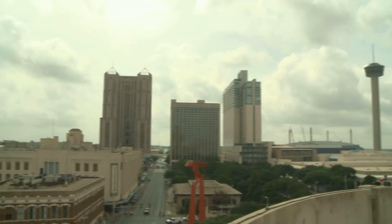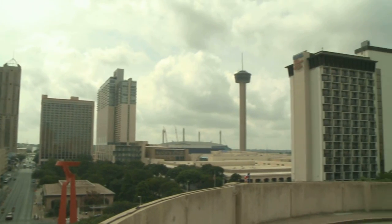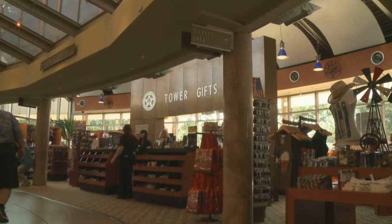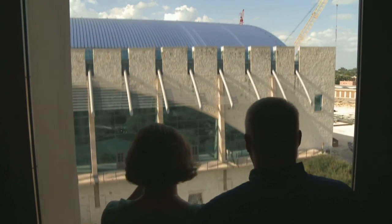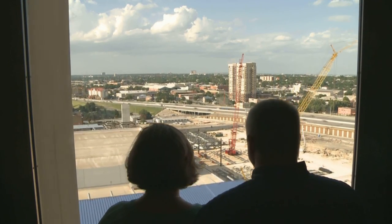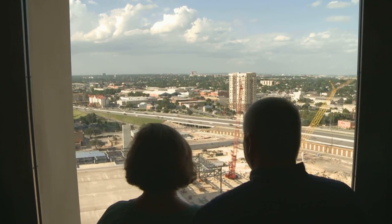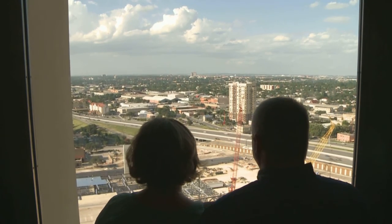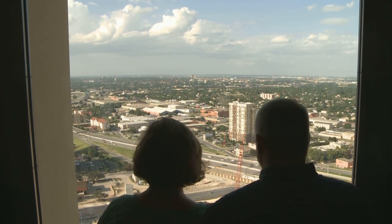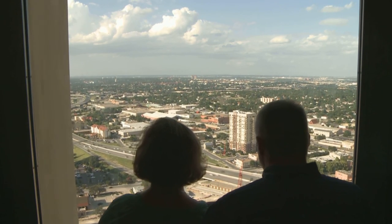Chris Kalka is the park operations manager, and there's one thing he's sure of when it comes to the tower. You can't get a view like this anywhere else. After checking out the 4D Theater and gift shop, we hopped onto the elevator for a ride that some might want to close their eyes for. Woo, kept going. Yeah, it's a big ride. As we shot up 579 feet in a matter of seconds, the view that's been the talk of Texas for over 45 years started coming into perspective.